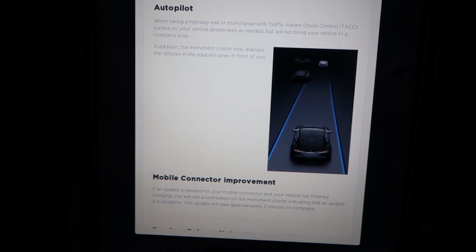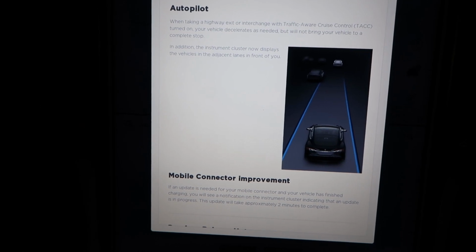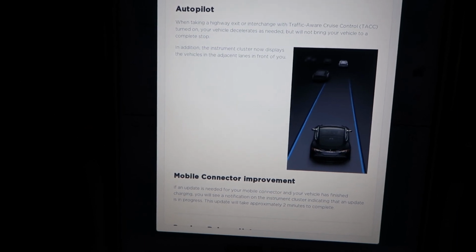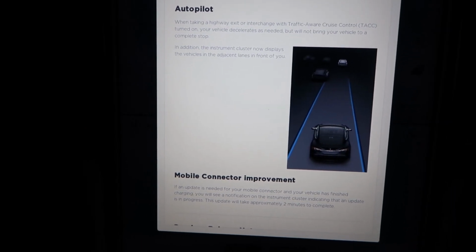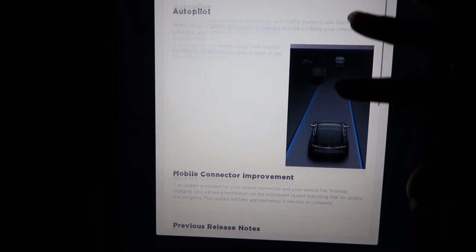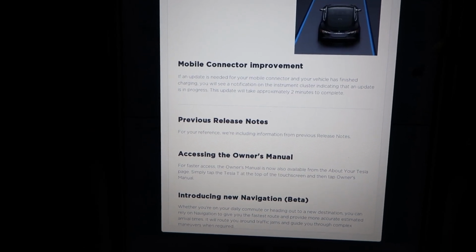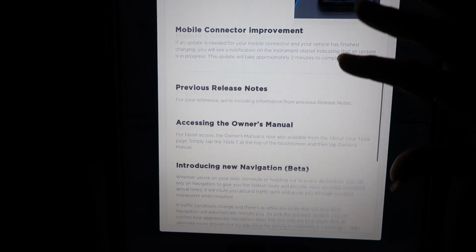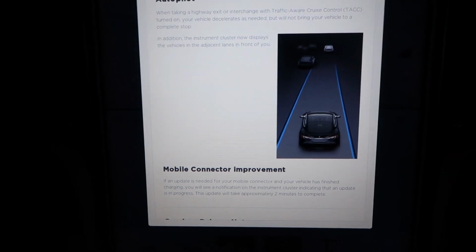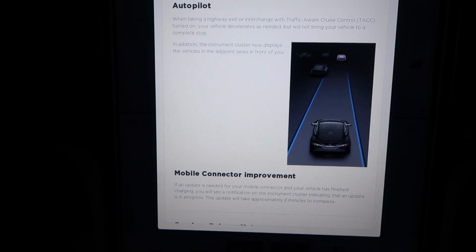So last night about 12:30 a.m., right as we were going to bed, I noticed that we had a software update available, and Don came out first thing this morning and accepted the update and put it on because we knew we were just going to be hanging out this morning. It is the Autopilot update, which is just awesome. It also talks about a mobile connector improvement. And then it's reviewing previous release notes, which was the navigation. So we should be able to see other cars in the Autopilot lane now. It's more similar to the way Autopilot 1 is.